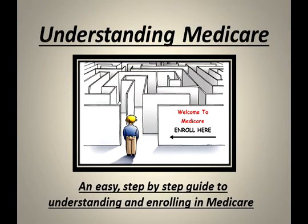Hey guys, if you are confused by Medicare and what it does and doesn't cover, and if the enrollment process seems just a little intimidating, then you are in the right place, because over the next few minutes we're going to learn about the coverages that Medicare has to offer, we're going to discuss supplement options, and we're going to show you how to get enrolled in Medicare and in Medicare supplements. My hope is that by the end of this video you will have a good working knowledge of how Medicare works and how to get enrolled.